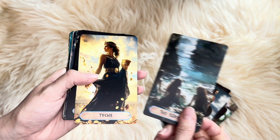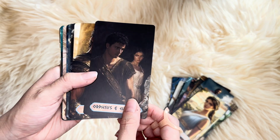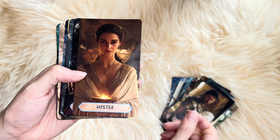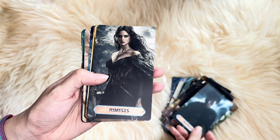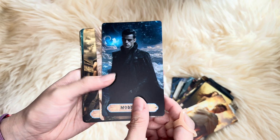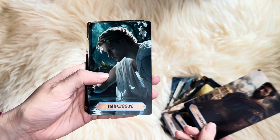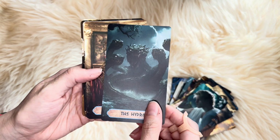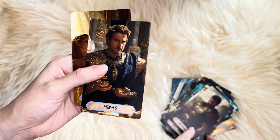Odysseus, the Sirens, Tyche, Leto, Orpheus and Eurydice, Hector, Hestia, Minos, Phoebos, Nemesis, Gaia, Helios, Morpheus, Nike, Hercules, Oedipus, Narcissus, the Hydra, King Priam, Anulus, Midas, Danae. So you can see that's a pretty extensive deck.